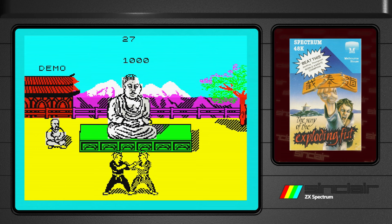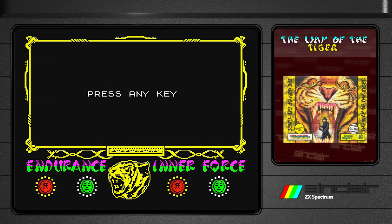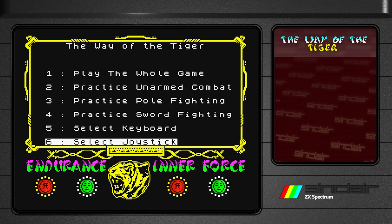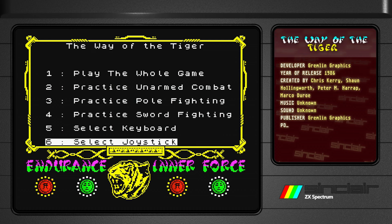Way of the Tiger has got absolutely gorgeous graphics. They are beautifully animated, and there are 3 different types of games in 3 different loads. So that's why I like this one. And as I think I mentioned, this is a multi-load game. You've got 3 different parts: unarmed combat, pole fighting, and sword fighting. You can choose to either practice one of these or play the whole game. I don't think I ever played the whole game for some reason, probably because it's pretty difficult.